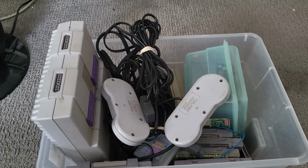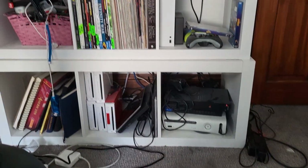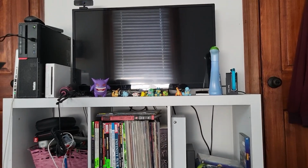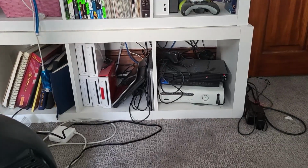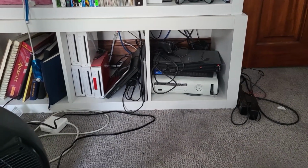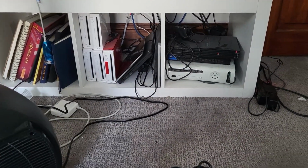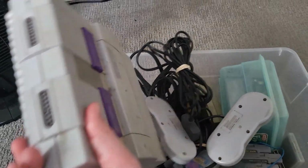Alright, so here we are checking out what's in the box, and yes, I'm in the guest room where I keep all the stuff, and it's a mess. I've been away. You can see all the Wiis that I've been working on, old computers, a PS2, 360, and some teaching books that I use because I used to be a teacher. But let's look at the $11 box. I showed you this already.